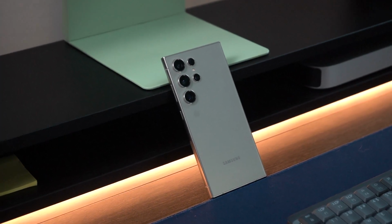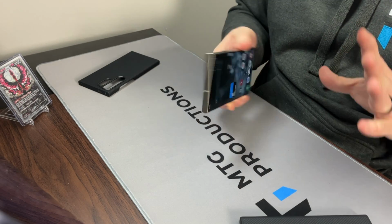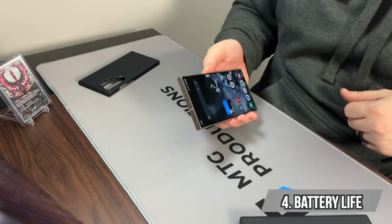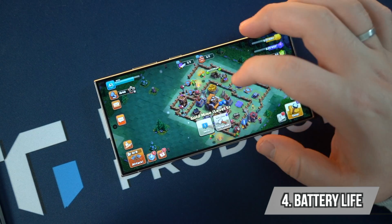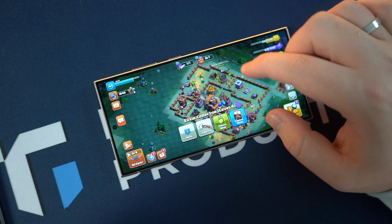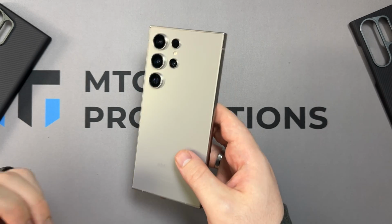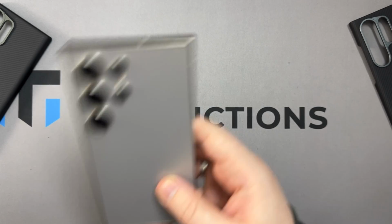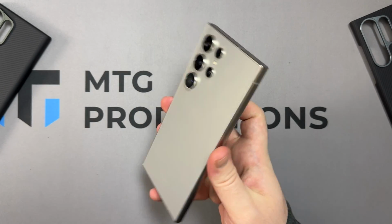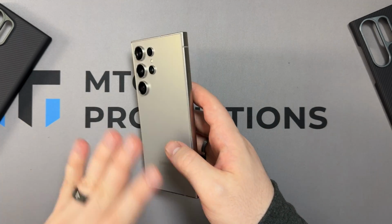But my favorite thing about this is not even the design and the performance and the camera, it's the battery life. And for me, it's a favorite part of this phone because I'm using the phone all the time. So I want a phone that's going to last me all day and even into the second day. And this does just that. Its predecessor did the same thing. This is the same too.